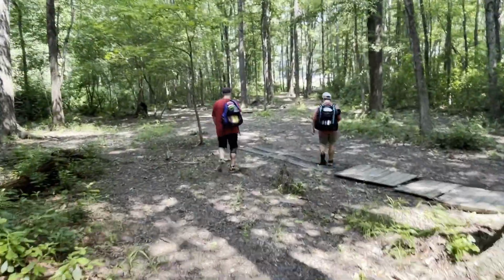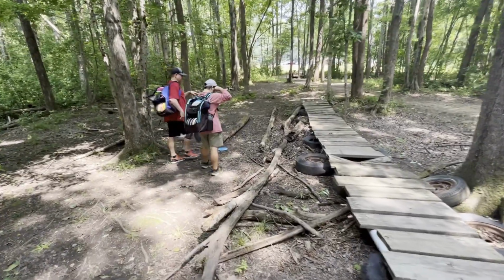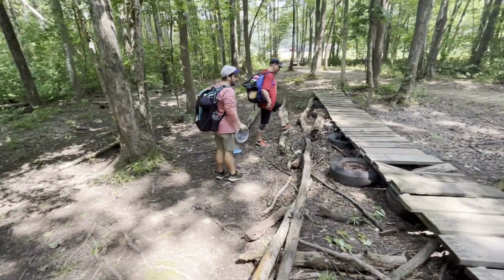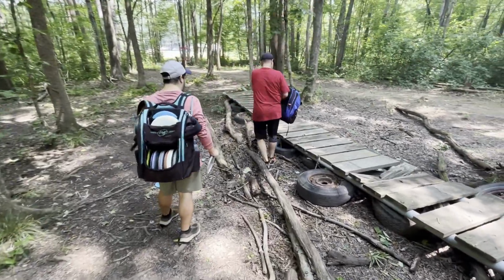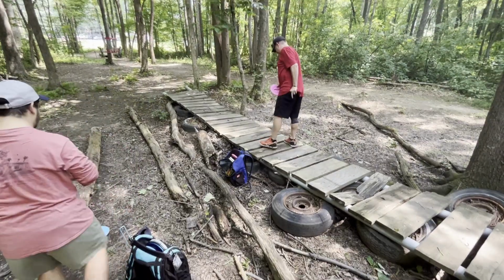Yeah, it's pretty tight. I mean, I would just throw it and pray, you know? John, are you under the bridge? Oh, no, I hit that tree. I thought I heard it hit. There it is, it's right there. You can see it. I'm marking.